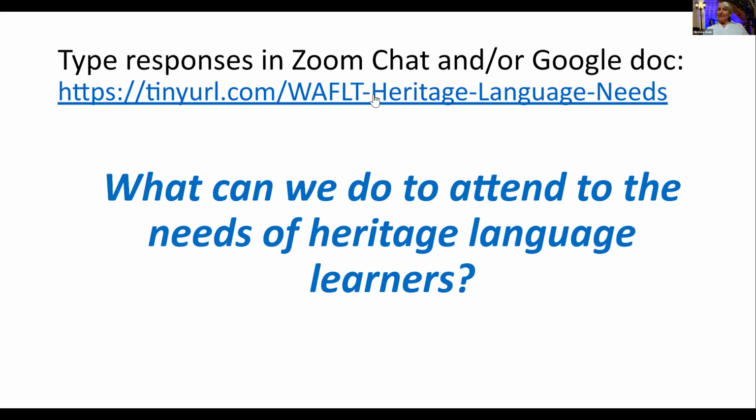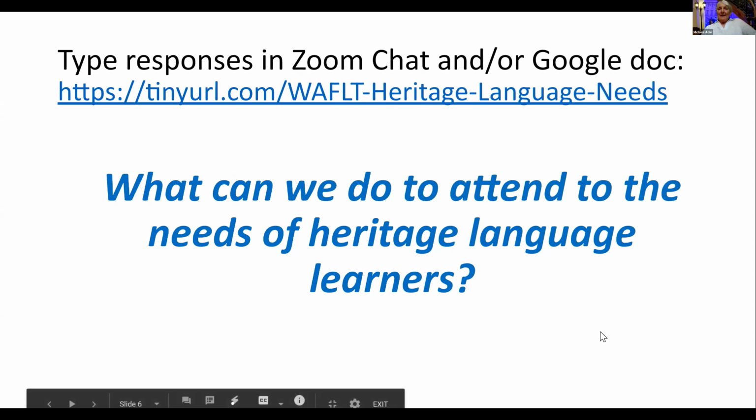Remember, their needs may be different depending on whether they actually learned the language at home. Maybe they were born into a family, maybe they immigrated when they were 3 or 4 or something like that. So at that point they were native speakers at the 3 or 4 year old level. Or they may have been born here, experiencing that language at home plus English from birth.